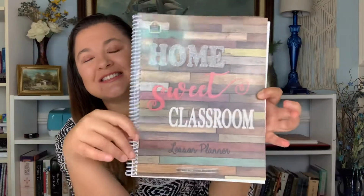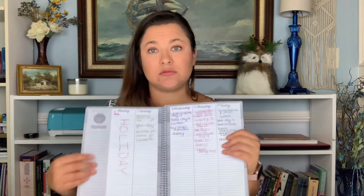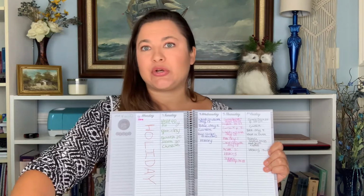Then there's another step. This is a really cute little planner notebook. Home Sweet Classroom lesson planner. It's got your days laid out like so. You can write down your stuff for each day of the week. The reason I have this notebook is so that, okay, I have my calendar, I have my planning book, I have my guide for what I want to get done.